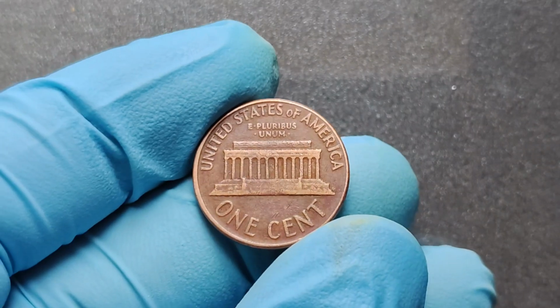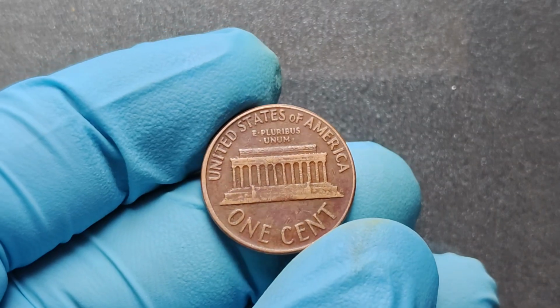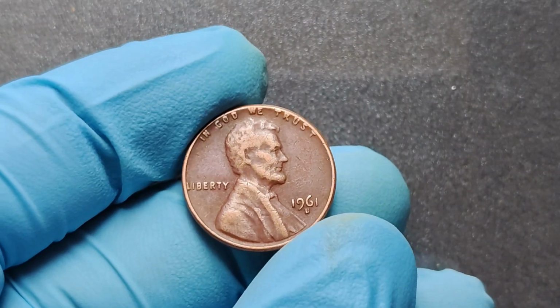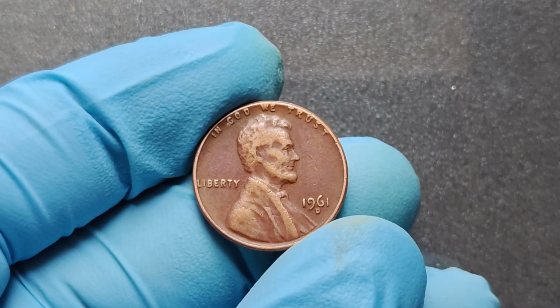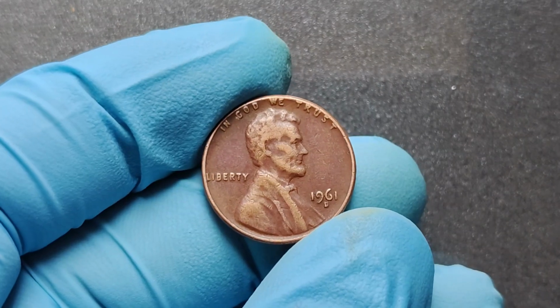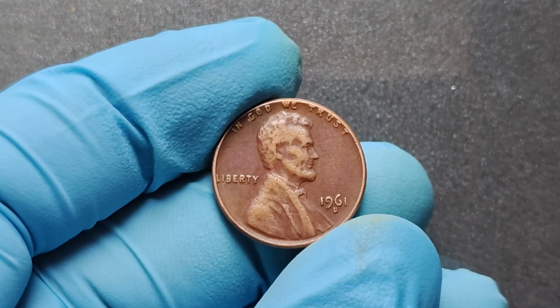So what makes this little copper coin so special? It all comes down to rarity, errors, and collector demand. The U.S. Mint in Denver produced millions of 1961 D pennies, but here's the kicker. Some of them were struck with major minting errors that make them incredibly valuable.